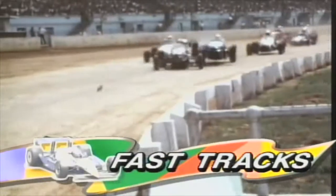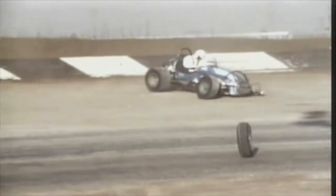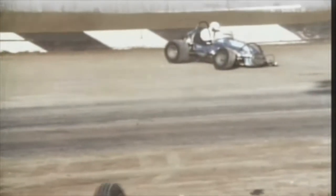Back in the 1950s and 60s, exciting sprint car racing was very popular. Run mostly on dirt tracks, these powerful cars thrilled audiences everywhere. Power sliding through the corners provided great action. The problem with the cars was that they were open cockpit. Drivers sat up high in their cars and were always exposed to injury.